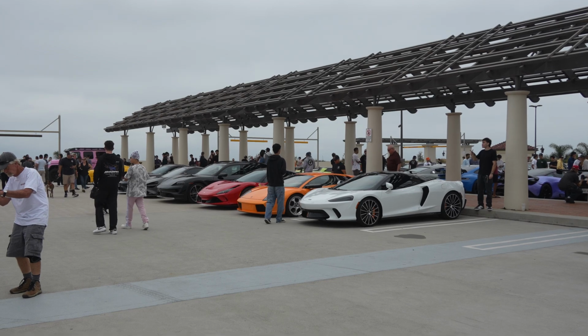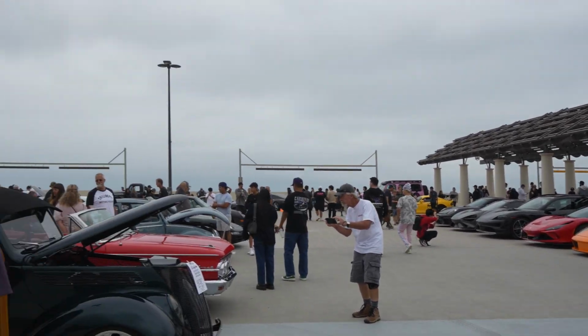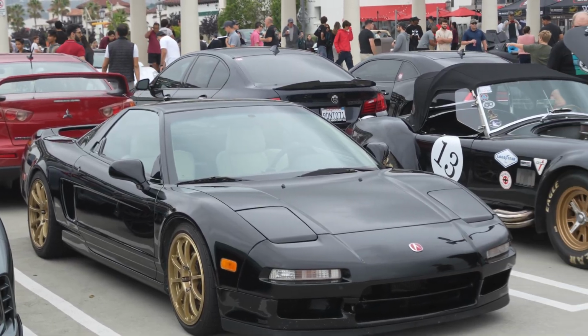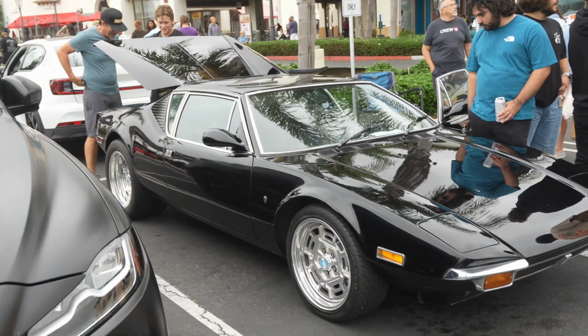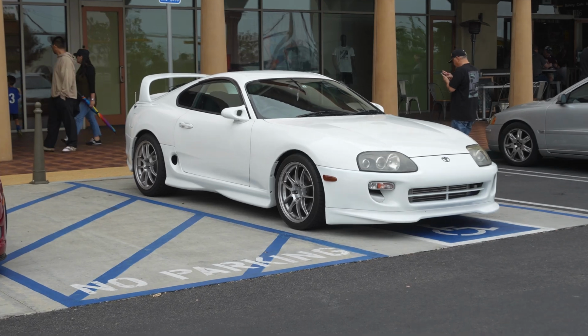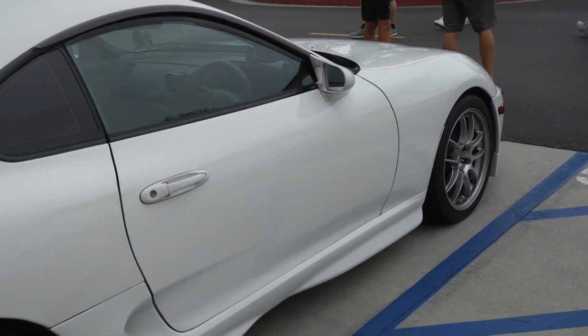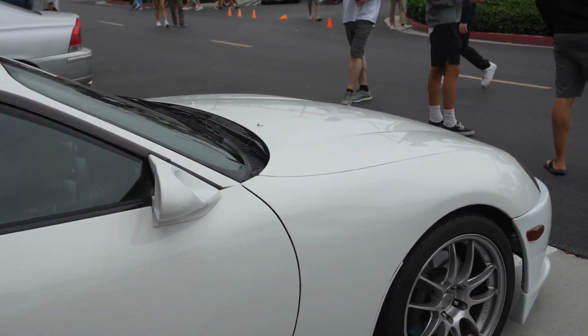Alright, so after we're done with the supercar section, let's check out the other sections to see if there's anything interesting. Got an NSX, another NSX with this Cobra over here. We have a Pantera right here. So we got a Mark IV Supra, and the side skirts look a little bit different. So I don't know if they used parts of the Top Secret body kit.